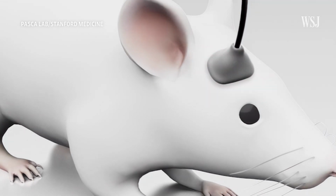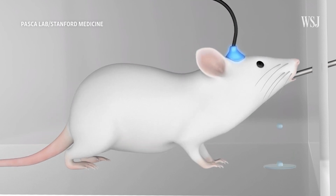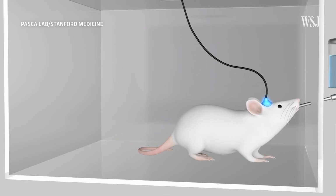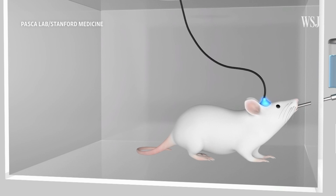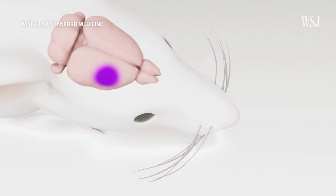This is important. The rats couldn't actually see the blue light with their eyes. The flashes were literally all in their heads. By pairing the light pulses with a sip of water, the rats learned to expect a drink whenever the light flashed. That lesson was wired into the human neurons with the blue light sensors. So eventually, when the researchers flashed blue light into those neurons, the rats went looking for water on their own. And what that shows is that the organoid had become a working part of the animal's brain.